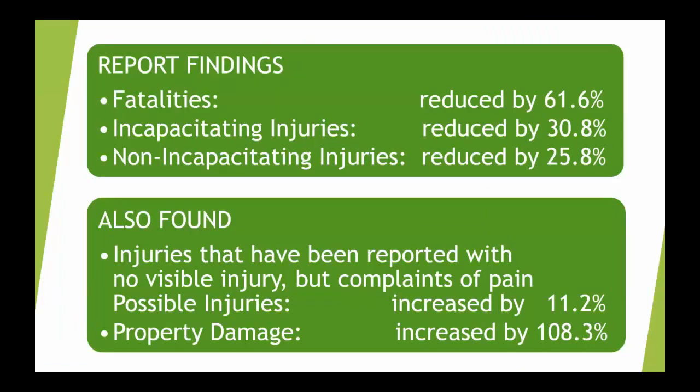They found that when looking at median-related crashes, fatalities were reduced by about 62%. Incapacitating injuries were reduced by about 31%, and non-incapacitating injuries were reduced by about 26%. They also found that the number of possible injuries increased by 11%, and possible injuries are reports of no visible injury but complaints of pain. And the amount of property damage increased by 108%.